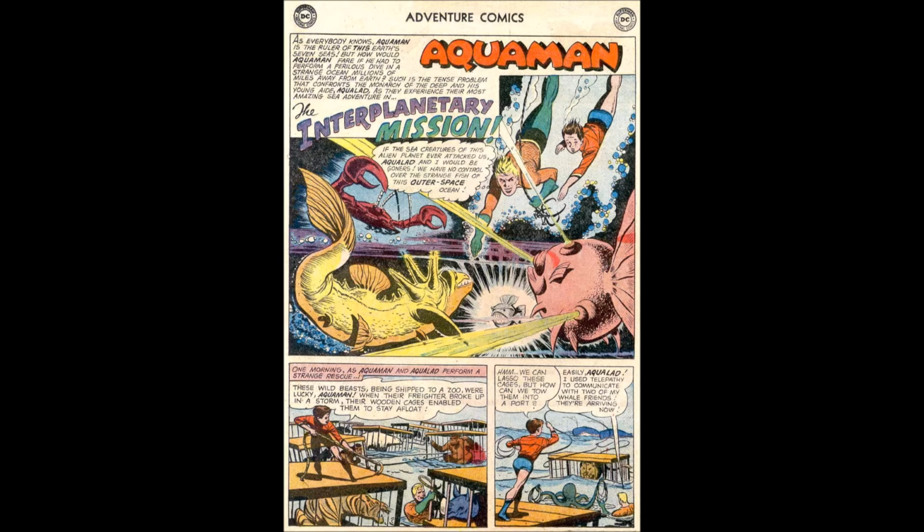So anyway, we have the splash page with Aquaman fighting some... This art is really great in this one. I think that's part of what makes it so good. The fish are sort of supposed to be out of this world, and they really look out of this world. Giant crabs and funky spiked eels. It's crazy. But we start out completely separate from this interplanetary mission.